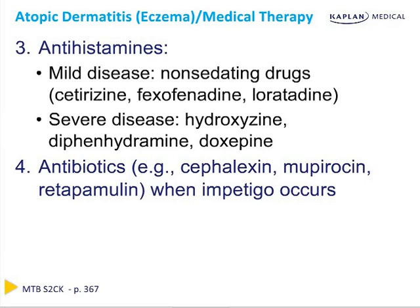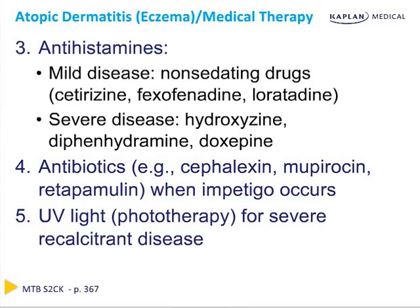Antibiotics, orally we have cephalexin, known as Keflex, mupirocin, retapamulin. That is something that'd be new for people. And that's basically an improved version of bacitracin. And these medications are used when impetigo occurs to try and stop you from itching and scratching. Ultraviolet light, which is phototherapy, also works for recalcitrant disease, the same as it would for psoriasis.